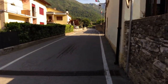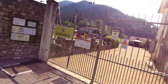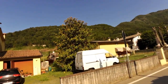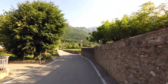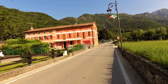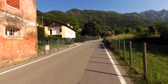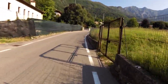Si, si. He says that you should really go for a bit of a walk and check out the areas in detail. A bit of a castle wall over there on the left. Nice stonework. It used to be a military facility, most likely housing soldiers.